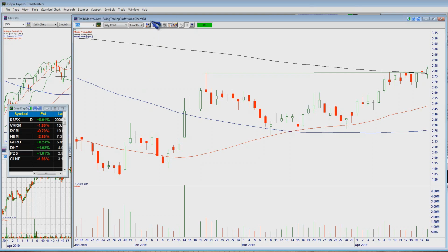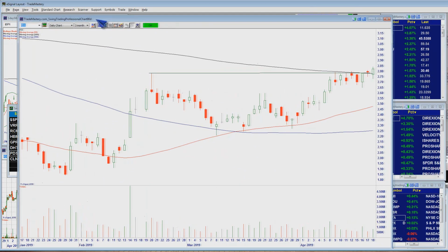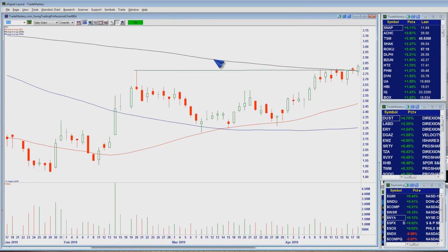If you're looking at higher priced instruments, let's take a look. Let's see if I can find my swing scans picks for you guys here. It's in here somewhere. There we go.